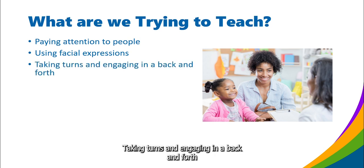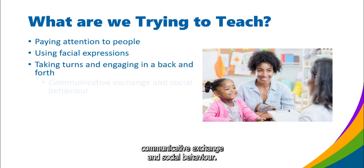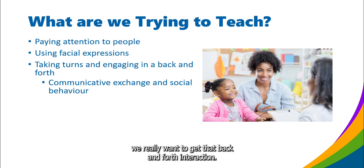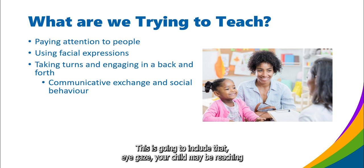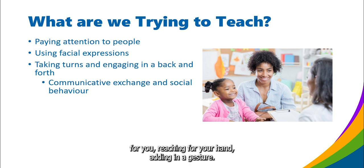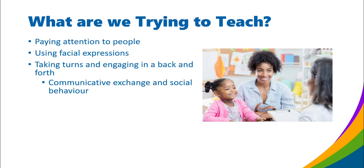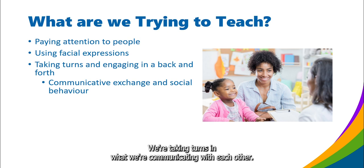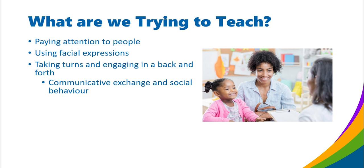Taking turns and engaging in a back and forth communicative exchange and social behavior. So once your child notices you, we really want to get that back and forth interaction. This is going to include that eye gaze. Your child may be reaching for you, reaching for your hand, adding in a gesture. So now we have a little bit more of an exchange between yourself and your child. We're taking turns in what we're communicating with each other.